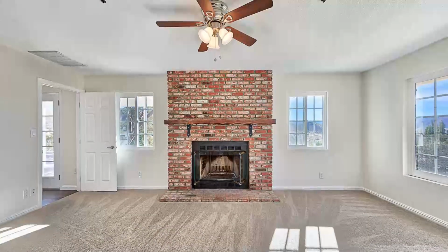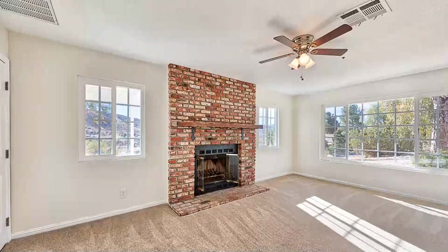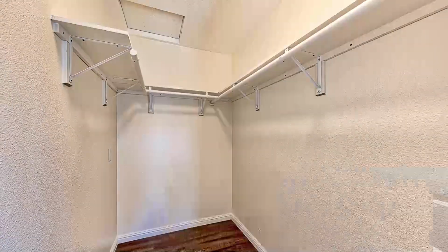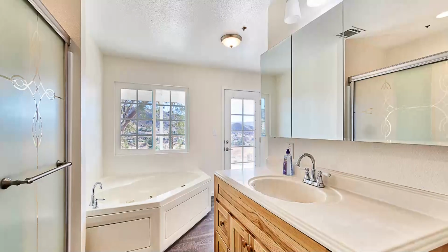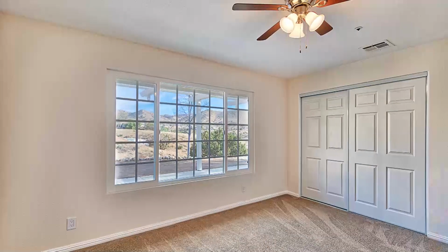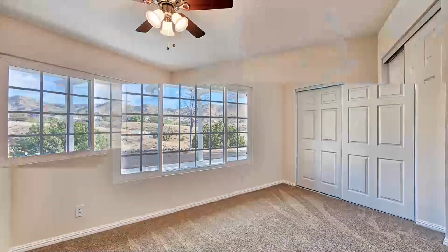The master suite comes complete with a brick fireplace with gas hookup, beautiful views of the surrounding hills and countryside, a large walk-in closet, and private bath. Two more bedrooms are perfect for your growing family or can be used as home office or flex space.